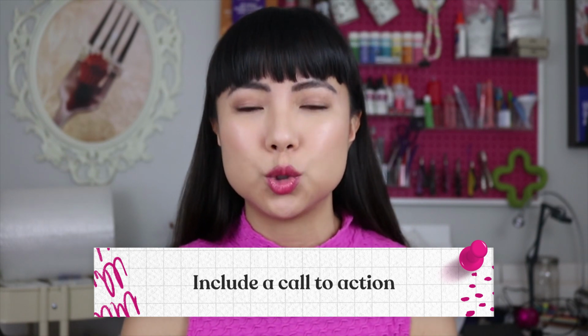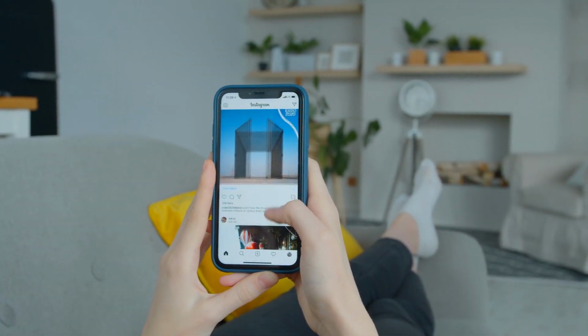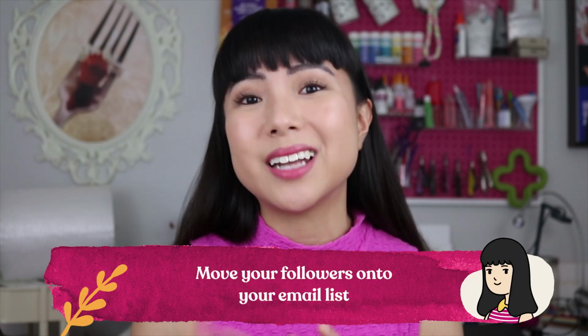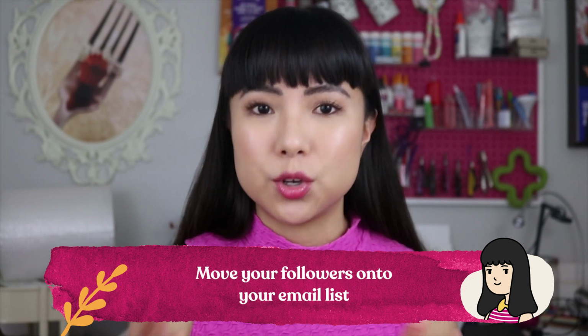Tip number 4. Now, you don't get a lot of space, and we've already spent some of that space describing what we do. The last thing you want to include is a call to action. So on Instagram and all of the social media networks, you don't have these people forever. The average person, even if they follow you, only sees 1 to 5% of your posts, and that's not a lot. So what you ideally want to do is move your followers onto another marketing platform that you do have control over, and that's your email list.